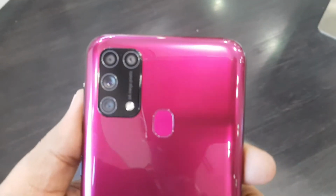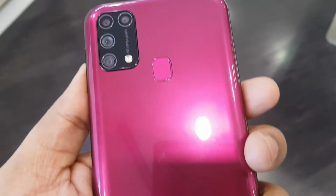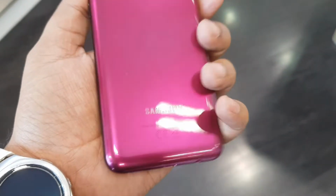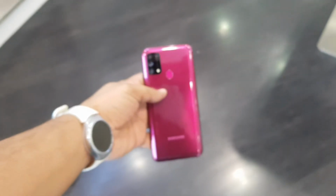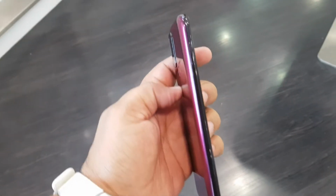Now we will talk about the performance. The phone is powered by Exynos 9611 octa-core and it's coming with 6GB of RAM, 128GB of storage, and it's dual SIM. Now move on to cameras.